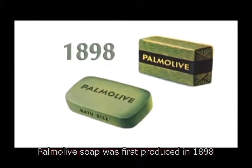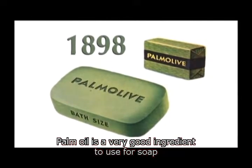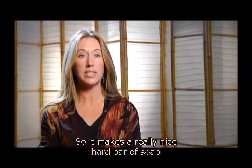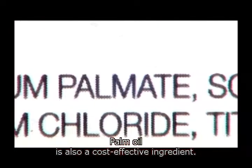Palmolive soap was first produced in 1898 with the ingredients palm oil and olive oil. Palm oil is a very good ingredient to use for soap because of the type of fatty acids that are in it. So it makes a really nice hard bar of soap that also foams up very well. Palm oil is also a cost-effective ingredient.